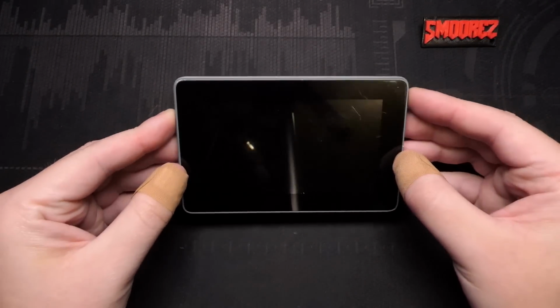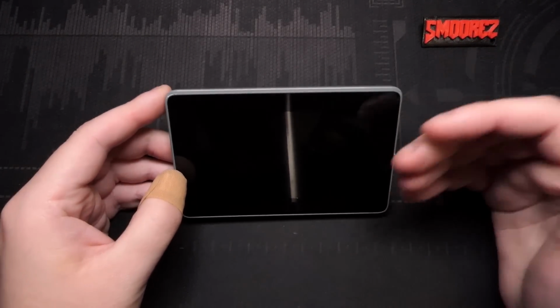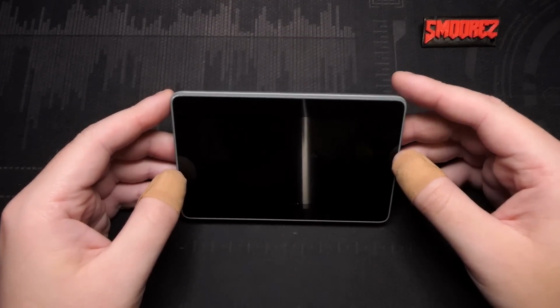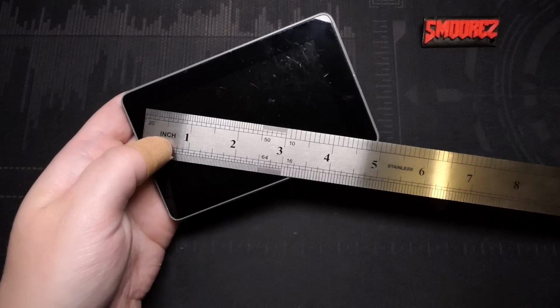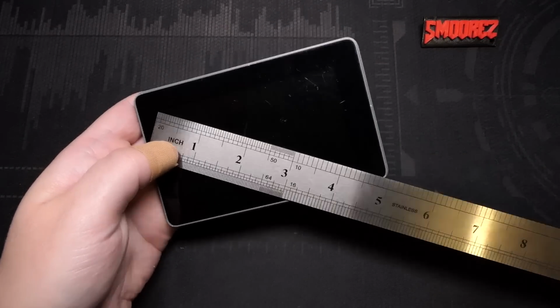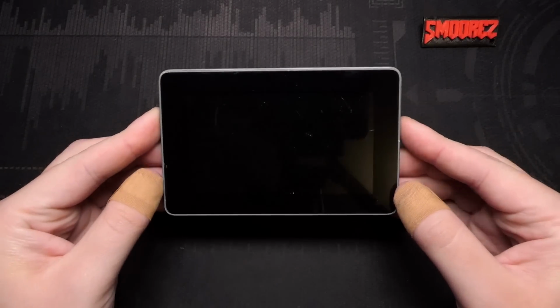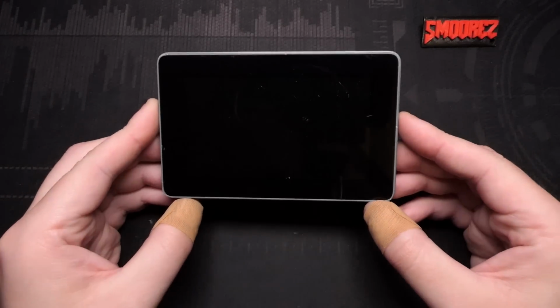When I think of tablet, I think of a device that has a screen larger than 7 inches. This, on the other hand, has a screen size of 4.3 inches. I know it's meant for kids ages 5 and under, but even for them, this thing is absolutely ridiculously small.